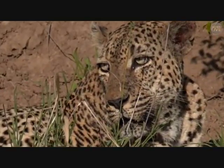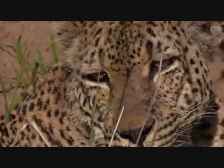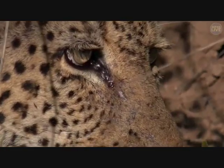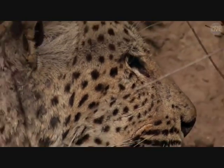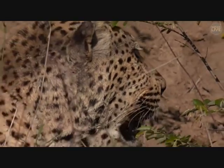It's never the most pleasant thing to do, but look at those beautiful eyes in this afternoon light. He still has incredible eyes, even though he's an older individual. His eyes are mesmerizing. They're that light color, much lighter than most of the other leopards that we see out here. And his lineage is quite long.